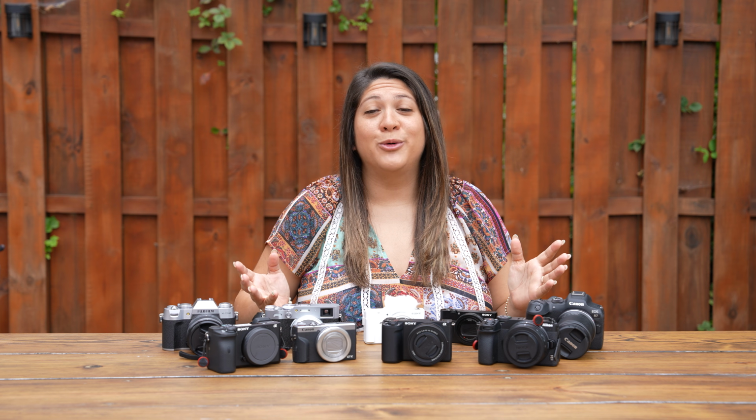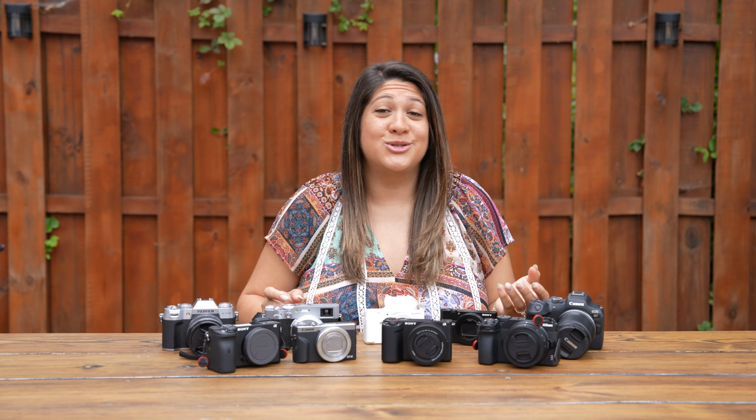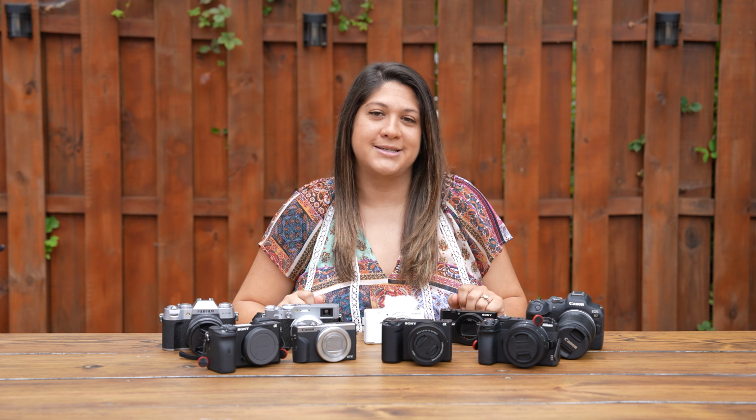But this is really only important depending on where you plan on putting those images. If you plan on only posting on social media, then don't stress too much on megapixels. But if you plan on printing these images, then maybe you might care a little bit more on that resolution size.